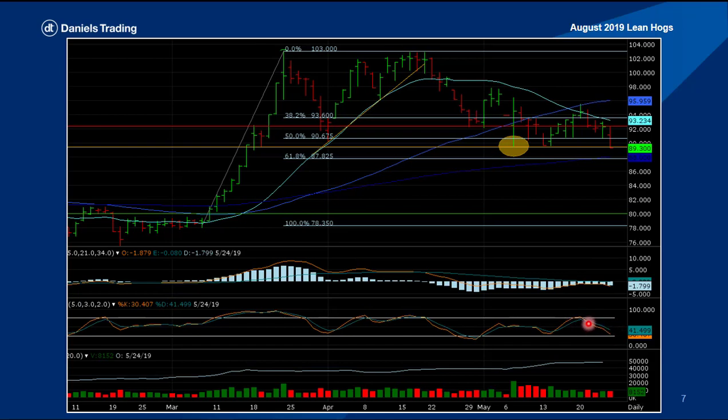This is the stochastic indicator. The trend is rather flat, but it is angling bearish, and you can see that from a sideways trading market, bouncing in a range between about 96, 97, and 89, 90. So looking for a break of these levels right away Tuesday morning, and I'll pull back down to this 100% level, this Fibonacci retracement, these lows down in here at 78.35.